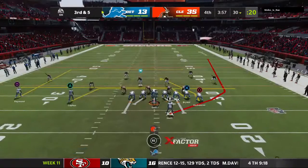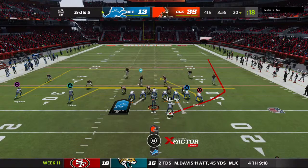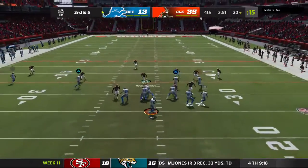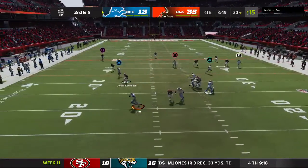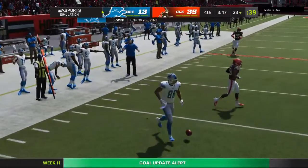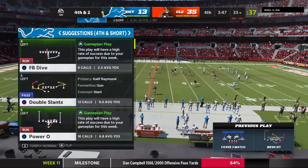Able to turn that into a positive gain. The Lions on 3rd down, just a 20% success rate at 2 of 10. This will be 3rd and 5. Steps away to his left. Out left side here to Bryant. 2 yards is all they'll get on the completion.